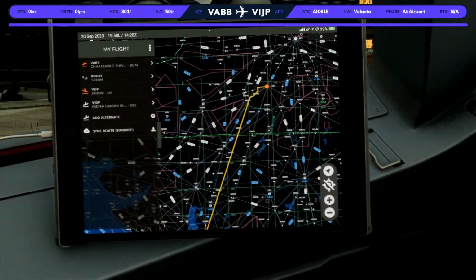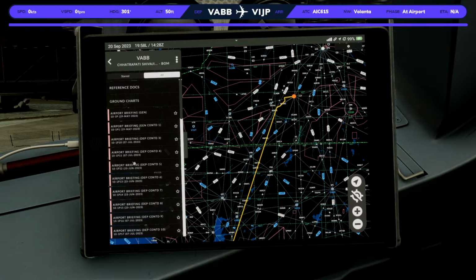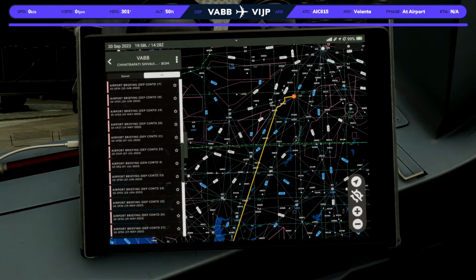From the captain's side, as we taxi out, let's check our taxi routing today. So ground charts, and yeah, that's a long list. And 10-9.